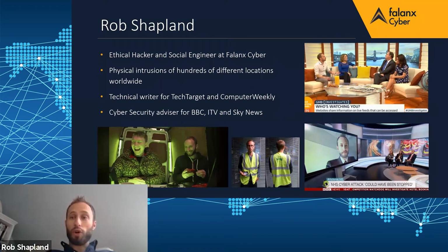Now that computer system was not connected to the internet, so there was no real way of accessing it by just hacking in from the internet, trying to directly contact that computer. So we can't do it that way. So the first thing, whenever we do any of these tests, the first stage is what we call open source intelligence gathering. It's called OSINT, or it's essentially just doing lots of research on the internet, to be honest.